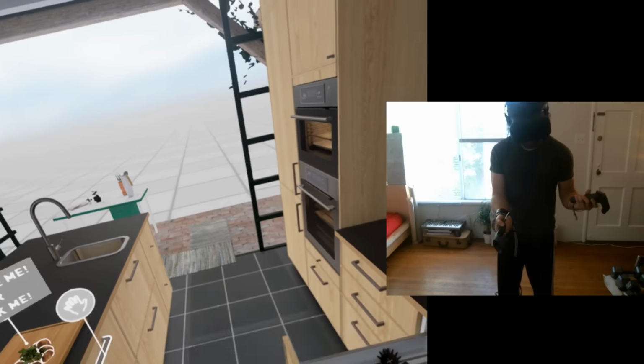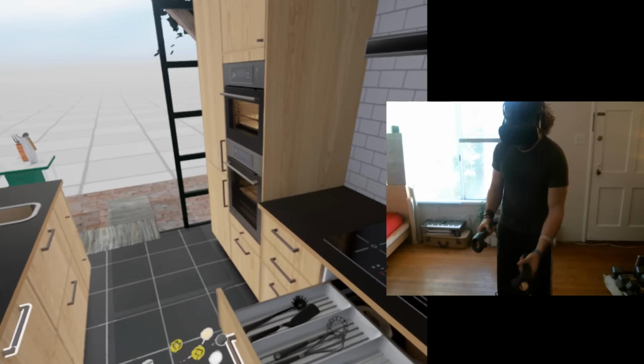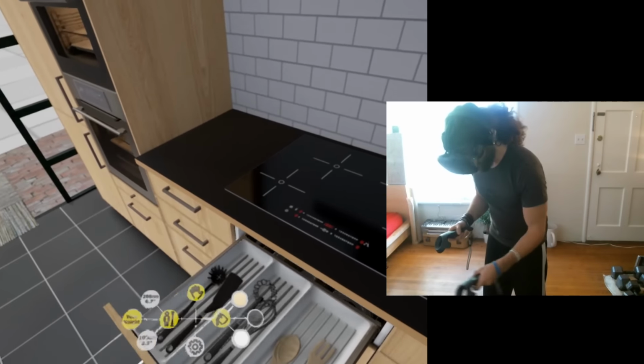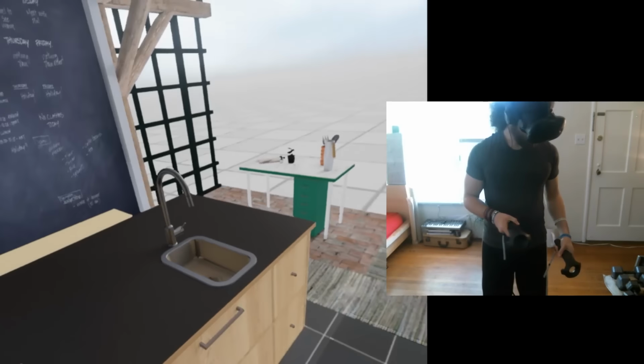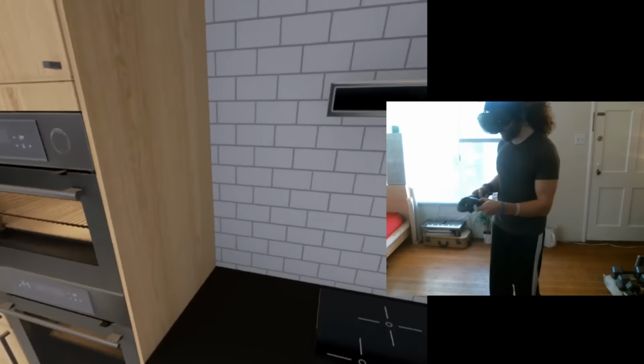Yeah, so I can look in a drawer and we've got all these objects that I can't do anything with. It just makes me teleport. Maybe I can do something with this hand? No, still teleport. Oh, well. I can go over here, recycle, or cook this. I can cook this.